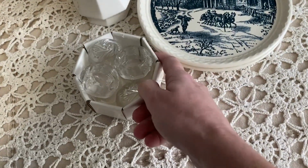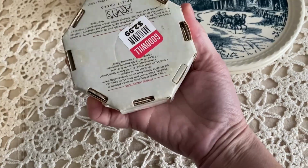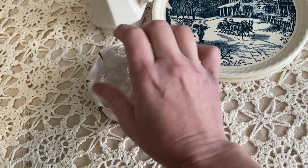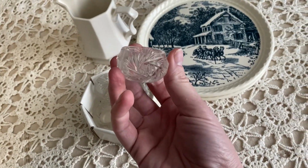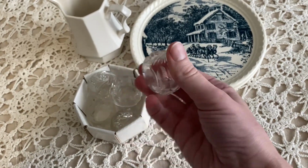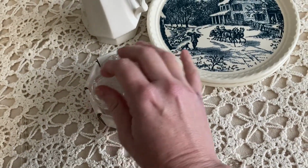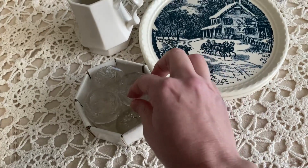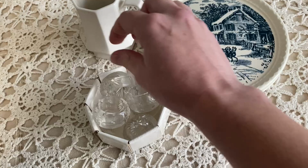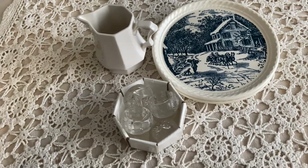And next I picked up the salt cellars. It was $2.99, and I don't own a single salt cellar. I think they are so cool, and I was really excited to find these. It's a set of six. So I thought that was really, really fun. It was fun to find those.